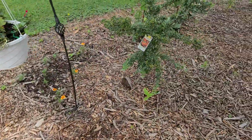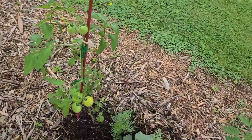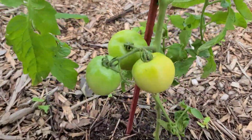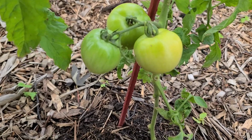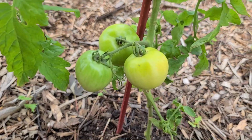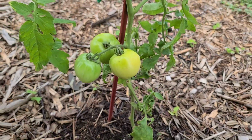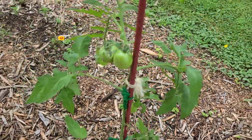Over on the other side of this entrance, I have some early girl tomatoes, and this one is just starting to blush. You can see how it's changing color, starting to turn a little bit towards the red family. Yellow, then red. But that's good to see. I might have a small slicer here real soon.